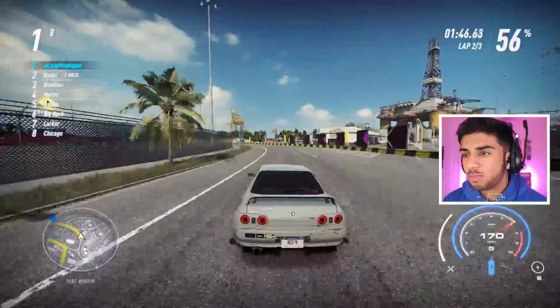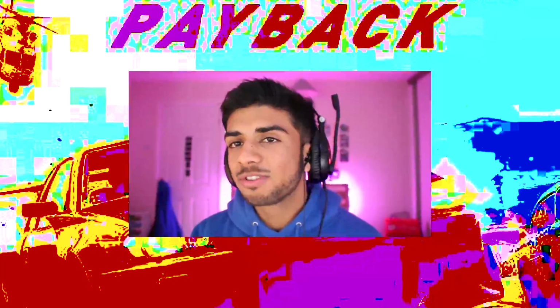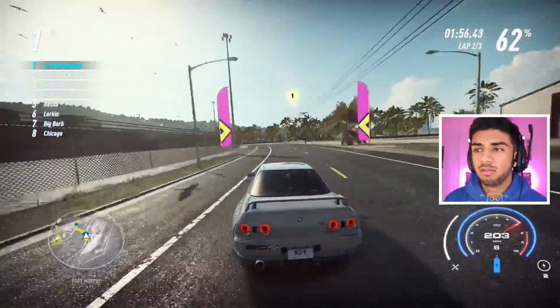This R32 though, it's putting in a graveyard shift right now. You get it? Because that was in Need for Speed Payback. Mac is back and he's going to hit you. I'm not about to finish what I was about to say there.